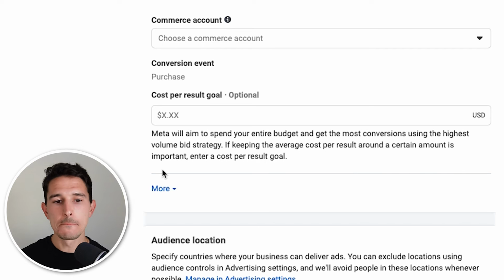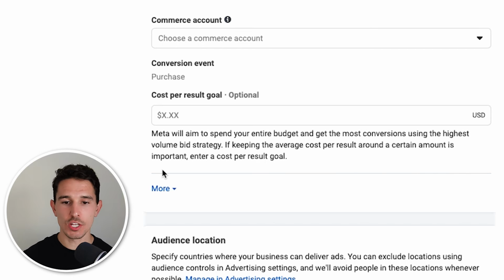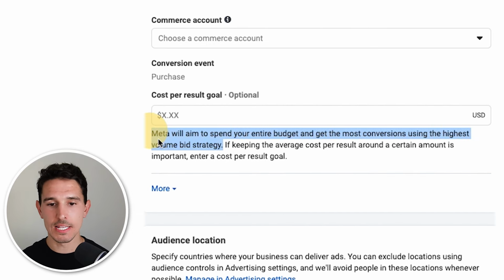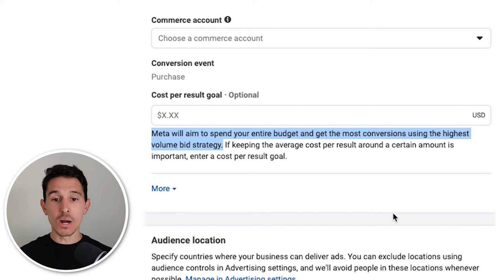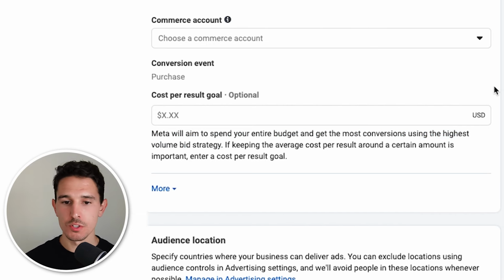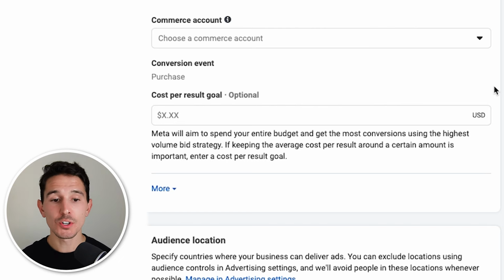As you can see right here, Meta will aim to spend your entire budget and get you the most conversions using the highest volume bid strategy. That is what's default on every single campaign. This first big sentence here says you're going to spend your entire budget and get you the most. And we want to set clear expectations with all the advertising that we do. This second sentence here literally wraps it up perfectly for me. If keeping your average cost per result around a certain amount is important, enter a cost per result goal. Facebook is literally telling you on the label, if you need to get a specific ROAS or a specific cost per acquisition, you can set this number because we are going to do everything we can to hit that number.